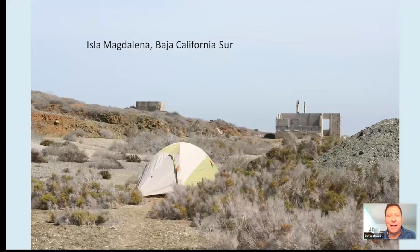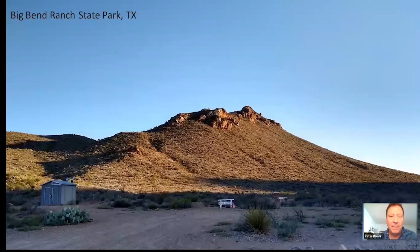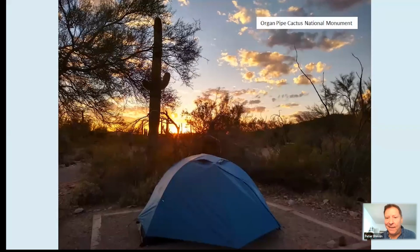Isla Magdalena in Baja California Sur, which blasted out, destroyed fishing village buildings. Sierra La Laguna in BCS, the Vermilion Cliffs, Marble Canyon. You have to get a permit from the Navajo Nation to camp out there. Big Bend Ranch State Park, Big Bend National Park, Death Valley with my office in my car there, finishing my PhD dissertation. The reason I'm hiding out in the car with the nice seat warmer is it was 26 degrees Fahrenheit that morning. And then Organ Pipe Cactus National Monument.